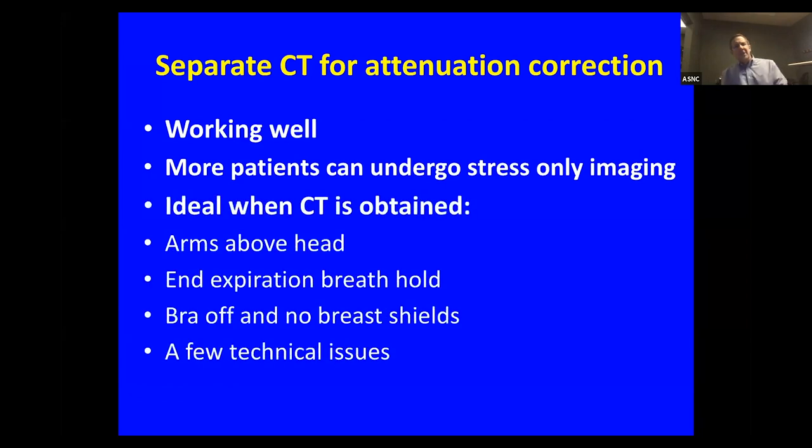When the CT is obtained the same way as you would for an attenuation correction CT scan, the same way the nuclear medicine study is performed, it works a whole lot better. So in other words, we put the arms above the head. Instead of having someone take a great deep breath for the CT scan like you might for a number of other scans, you do an expiration breath hold. You take the bra off, you don't put breast shields on. There are a few technical issues. For example, some of the CT scanners in our enterprise have patient feet first versus head first. We've had to figure out a way to work around those. Those were challenges at first. But a nice new technology. If you're going to places which have the CZT camera, you might look into getting this kind of software.